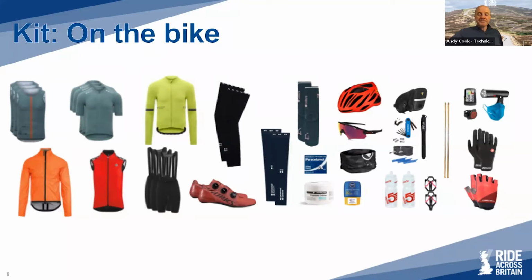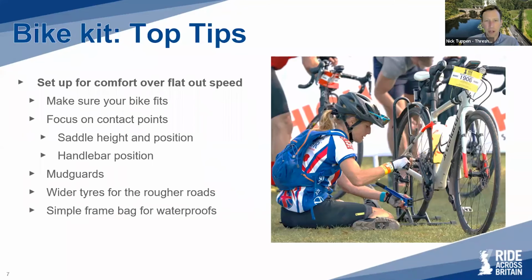I think there's one as well with getting used to the kit you're riding with. Sometimes we see people snipping the tags off things, which then chafe and rub and they're not used to. So getting used to the stuff you're riding with is an important one as well. So, yeah, I think you've made a great point there, Tups.